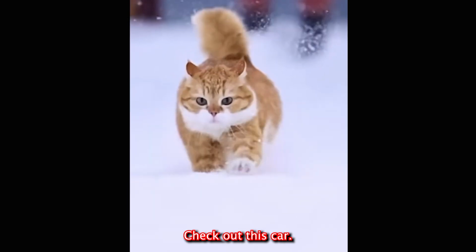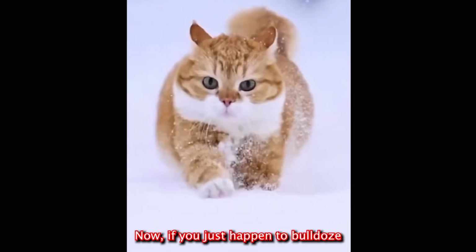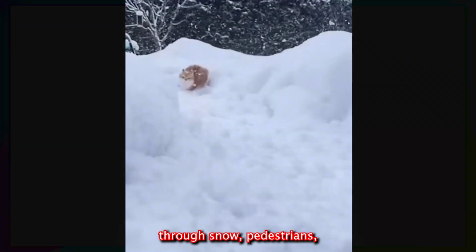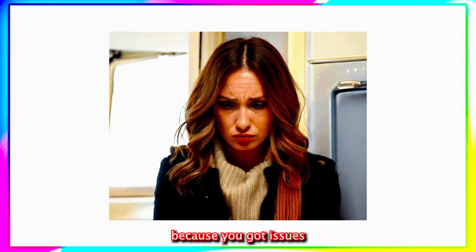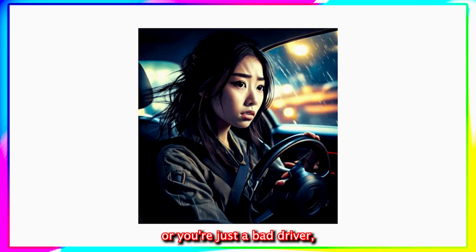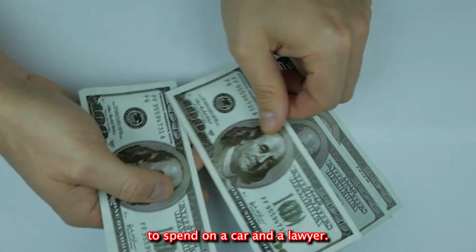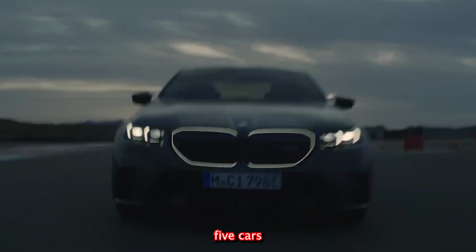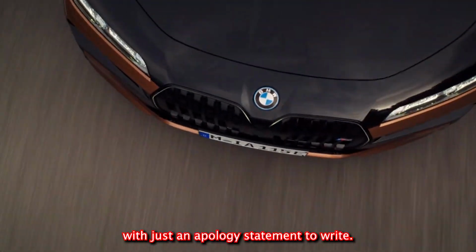Check out this car. Nothing can come in its way as it bulldozes through snow towards you. Now, if you just happen to bulldoze through snow, pedestrians, traffic, trucks or anything on or off the road because you got issues, or you're just a bad driver, but you have a lot of money to spend on a car and a lawyer, well, here's my top 5 cars that you could buy that will leave you with just an apology statement to write rather than a hospital bill, or much worse.